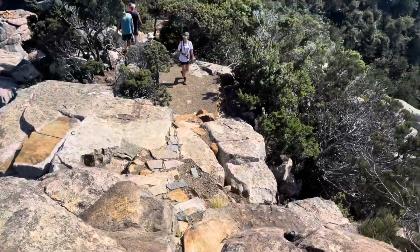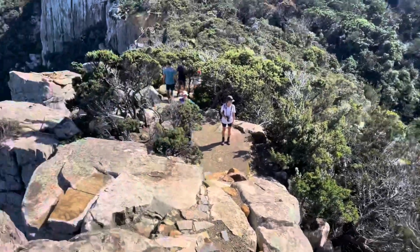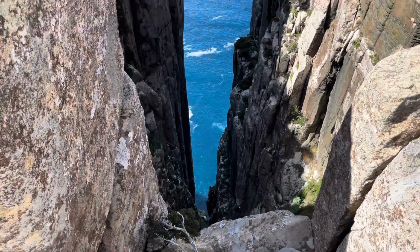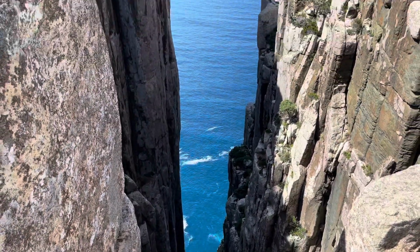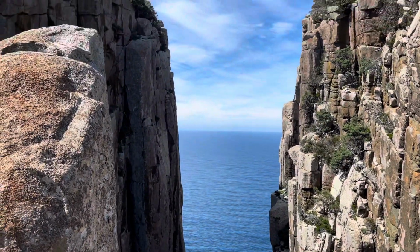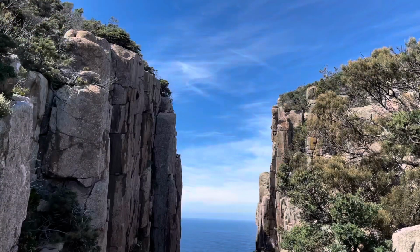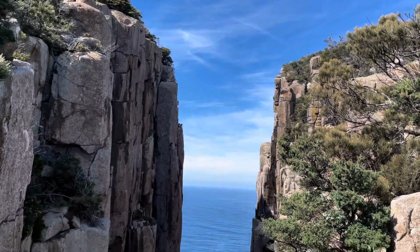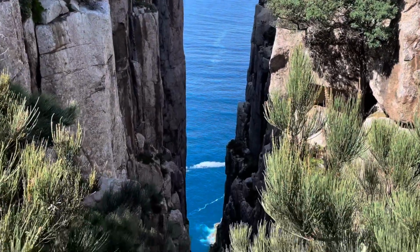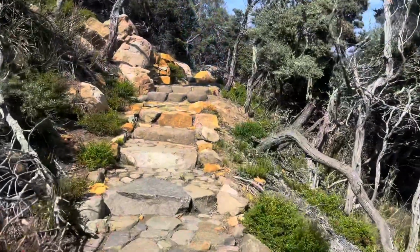See, this is where I'm thankful that it's a still day and not a windy day. Look at that tiny little boat way down there. Magnificent Cape Pillar. We have choices here. Right or left? We're apparently going left. Don't slip. And up Cape Pillar we go.